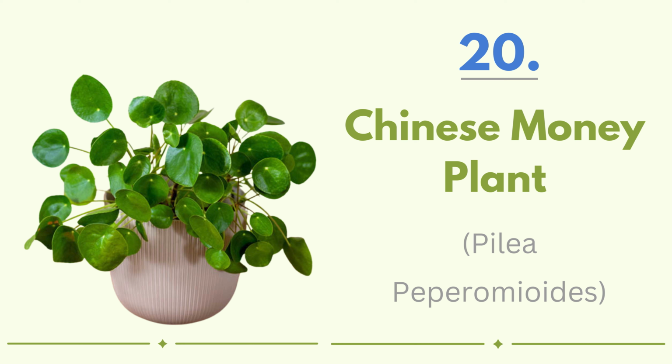These plants love bright, indirect light and prefer to dry out a bit between waterings, so they're pretty low maintenance. Plus, they're great for propagating. Just take a cutting and you can share the good luck with friends.